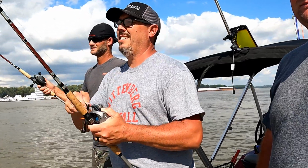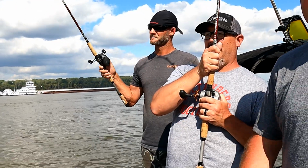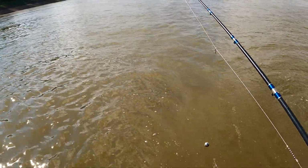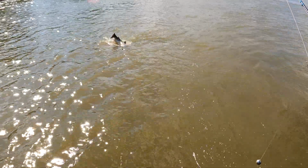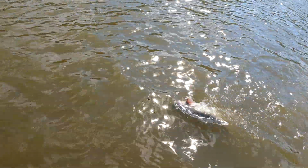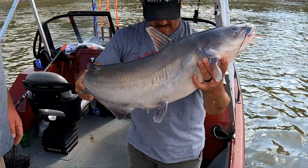That's another solid fish. And this would be what, number 12? I believe. Number 12 for the day. Oh, the current's just taking him right over. Nick, I cut the motor loose, buddy. Just because we're gonna go fish in other spots. Beautiful fish. Let's go find a bigger one.